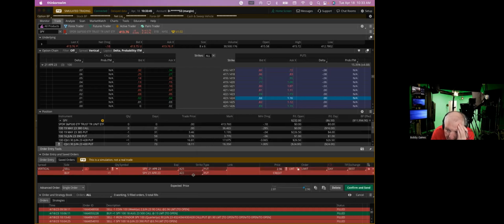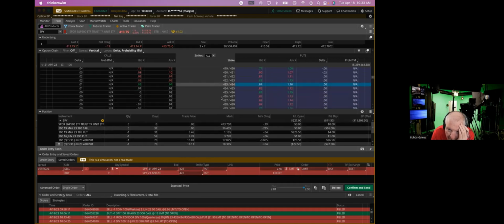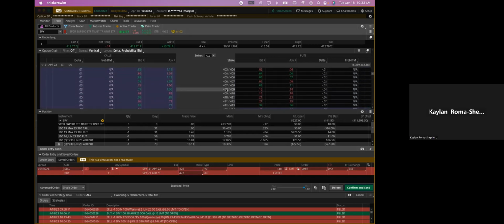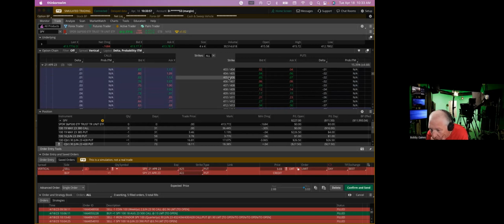So you want to sell something that's out of the money. You want your strikes to be less than the 413 where SPY is. So I need to come down this direction. Yep. So then you could look for something that's $1. Let's see, those are one strike wides, right?